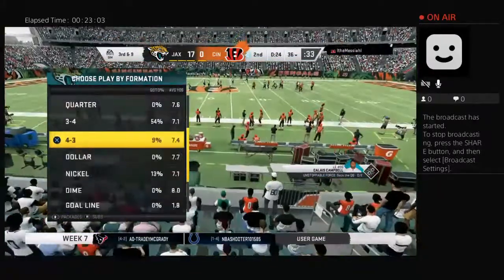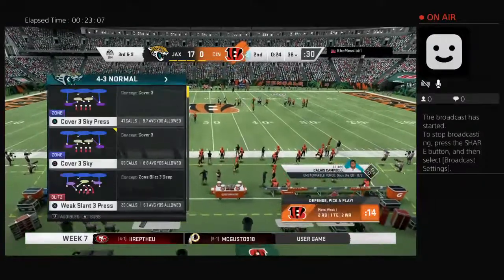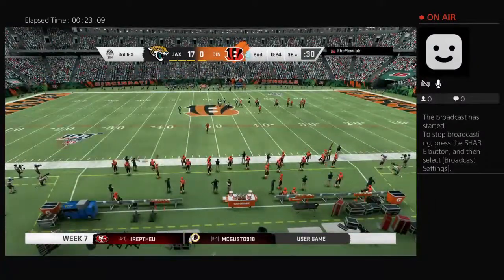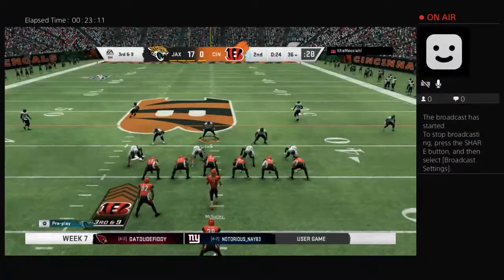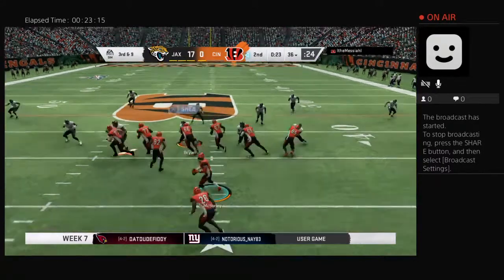This team is not going to make it easy for you. They're a physical group, and we just saw it there on that play. He came in, made the contact, just as he's trying to haul it in. After an incomplete pass on 2nd down, that'll leave him trying to convert on 3rd and 9.